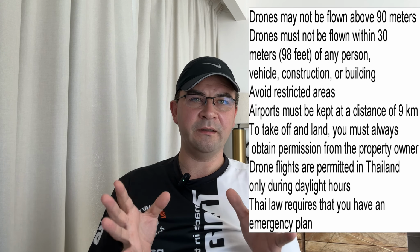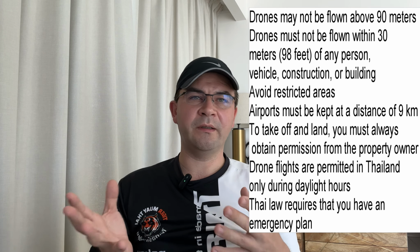Okay, flying drones in Thailand is just about the same as flying drones anywhere else. Standard rules and regulations apply. The maximum height for flying drones in Thailand is 90 meters. Drones must not be flown within 30 meters of any person, vehicle, construction, or building. You need to avoid restricted areas such as crowds and military or government installations. Airports must be kept at a distance of 9 kilometers. You need to fly during daylight hours.